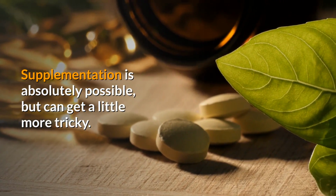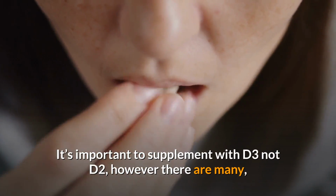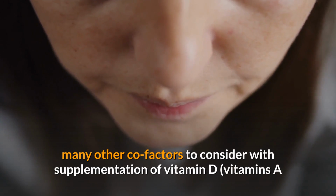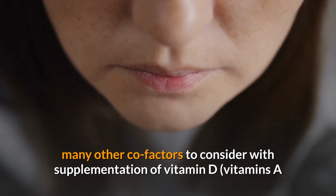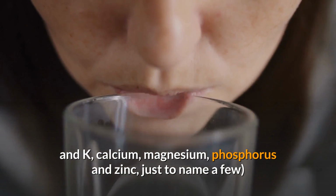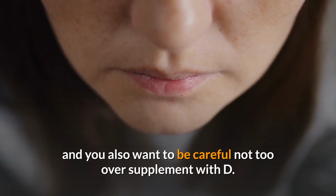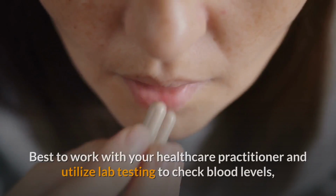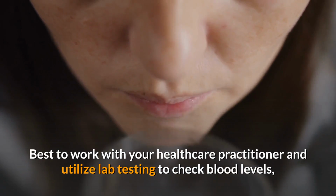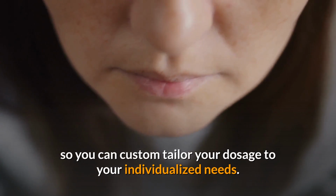Supplementation is absolutely possible, but can get a little more tricky. It's important to supplement with D3, not D2. However, there are many other cofactors to consider with supplementation of vitamin D: vitamins A and K, calcium, magnesium, phosphorus and zinc, just to name a few. And you also want to be careful not to over-supplement with D. Best to work with your healthcare practitioner and utilize lab testing to check blood levels, so you can custom tailor your dosage to your individualized needs.